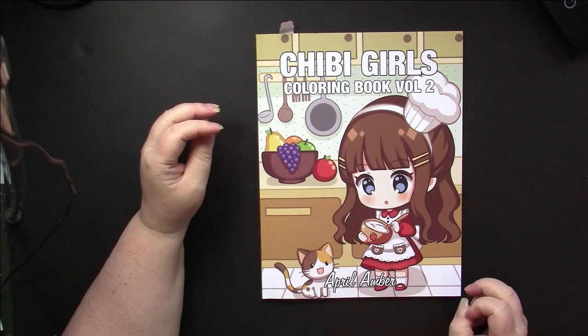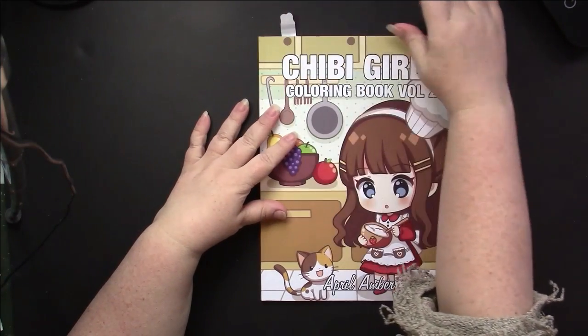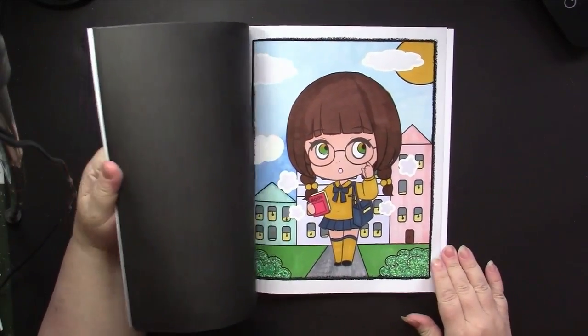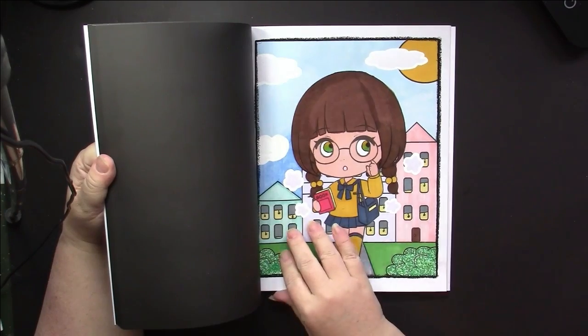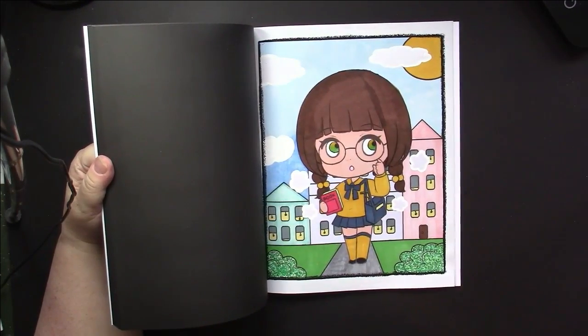So, again, my first picture in this book. This is Chibi Girls Volume 2 by April Amber. And I did this one right here. I love this book. So for this, I just used my alcohol markers.